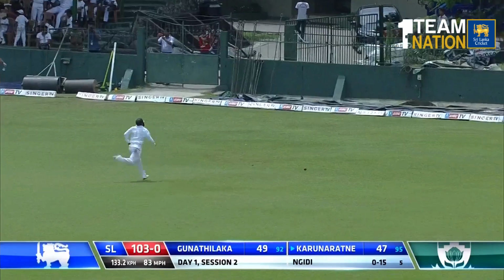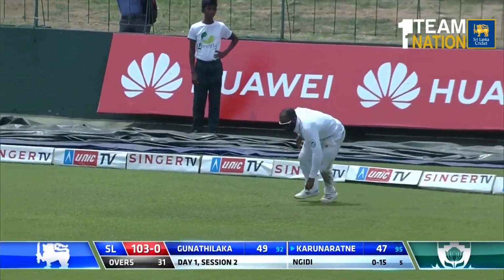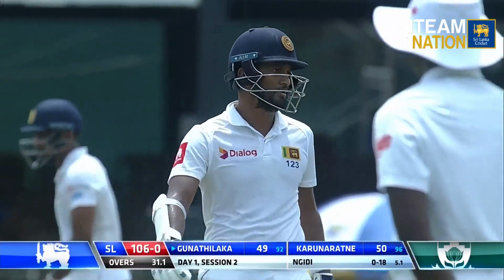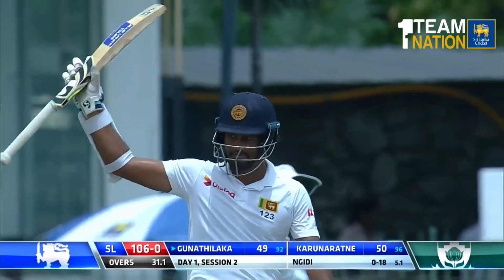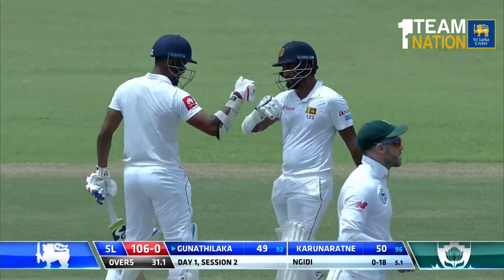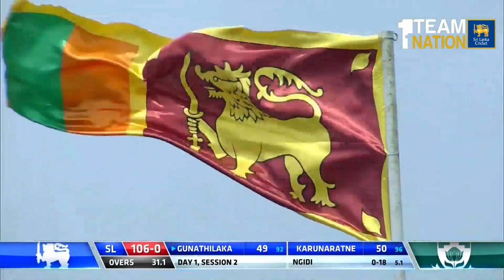Nicely played. Just a push. Fast outfield. He's fast, Temba Bavuma. This man has been in fine form. Dimuth Karunaratne with his 16th half-century in Test match cricket, and it's 3 scores over 50 in a row in this series. Just what Sri Lanka needed to steady the ship.